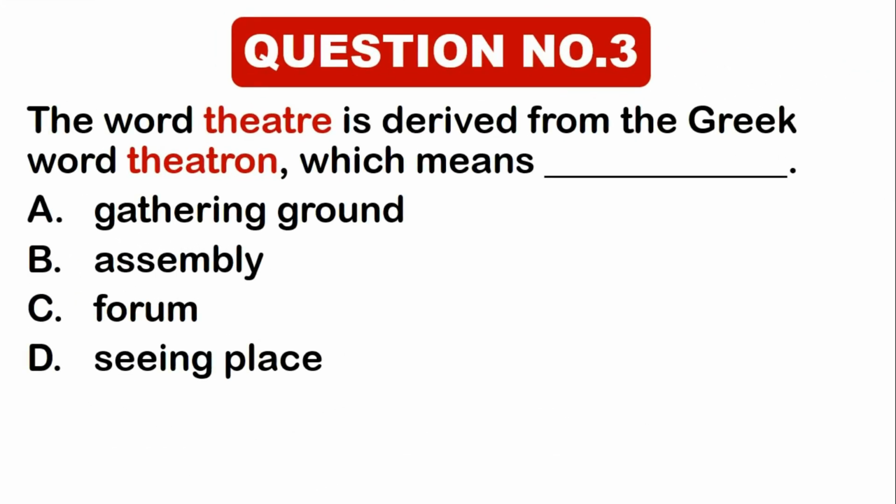Question number 3. The word theater is derived from the Greek word theatron, which means A. gathering around, B. assembly, C. forum, D. seeing place. The correct answer is letter D, seeing place. So the word theater is derived from the Greek word theatron, which means seeing place.